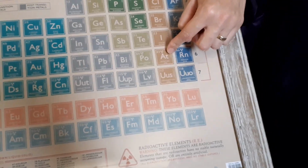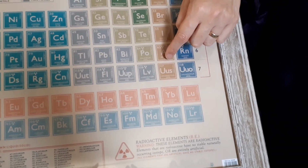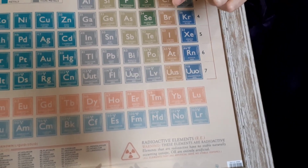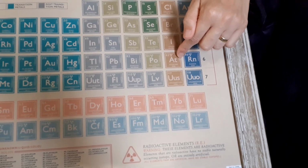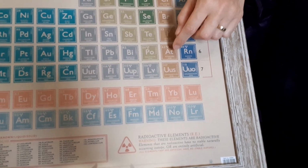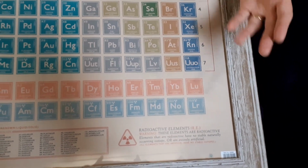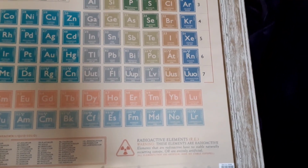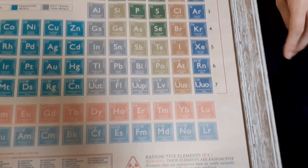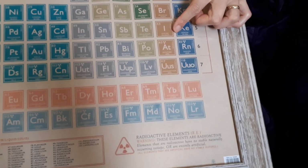Astatine, its very name, astatos, I think it comes from, means unstable, and its radioactive half-life is tiny, so we don't actually know what it smells like, because if we make it, by the time we've been able to smell it, it's changed into something else. It is radioactive. So let's just look at these four.